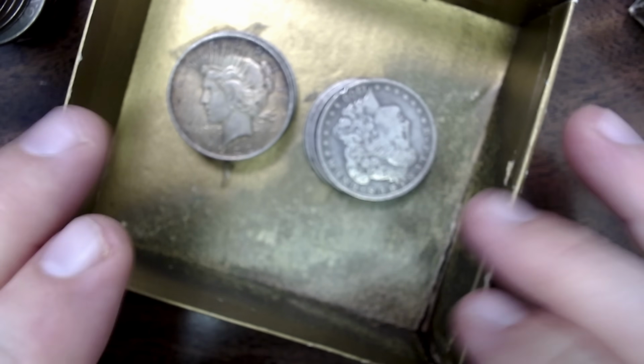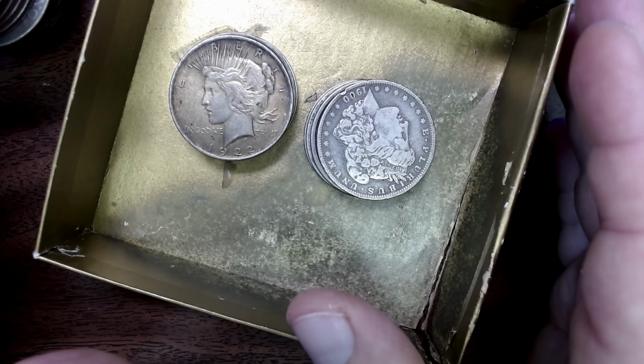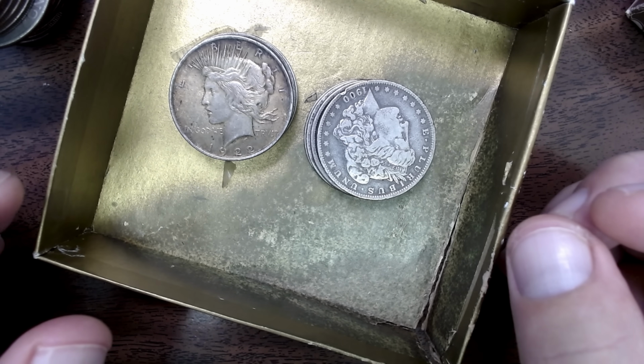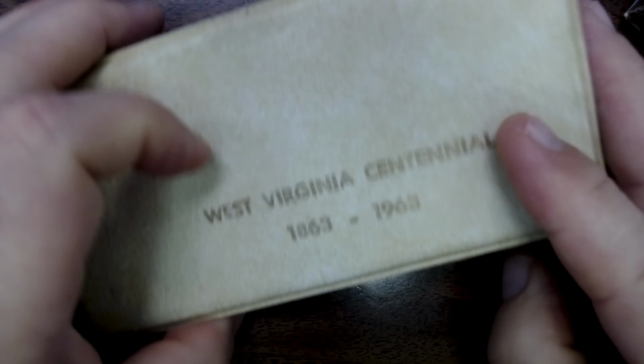So then overall, just a nice little bit of coins, and we get enough of these little collections in, or little accumulations in, is what we call them, to fill our boxes and to fill our scratch and dent lots, and to sell to customers and card them up. Then here's a few other things that we purchased.